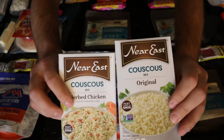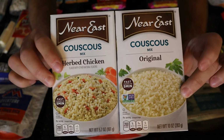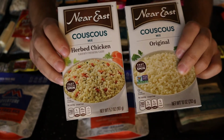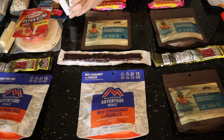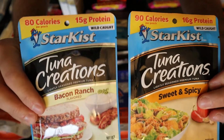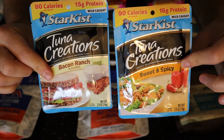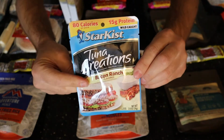Another option for lunch or dinner, if you want to do some cold soaking, you can do some couscous. I usually split these packages up in half, and that's a good amount for lunch for me. And if you want to throw in a packet of your flavor of choice of tuna to get some protein kick, that's a good option for cold soaking lunch. Or you could do that for dinner also.